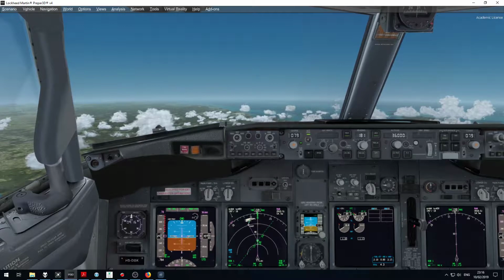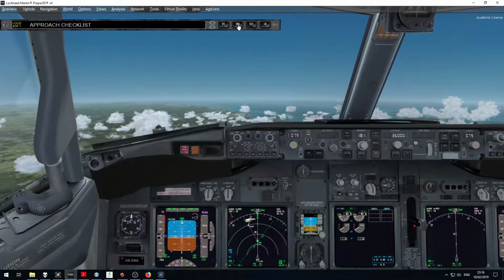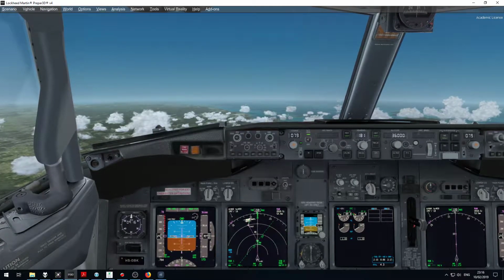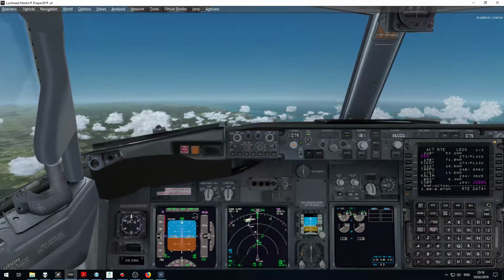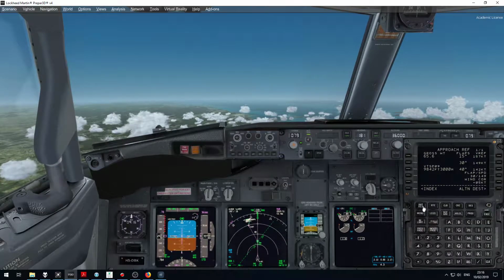VREF 149, minimums 900 feet. Approach briefing completed. Descent checklist complete. To be sure, it's 149. My apologies, not 142. VREF 149 is checked.